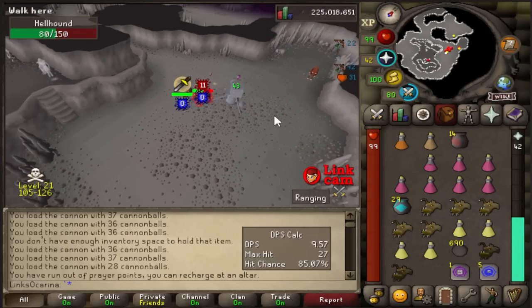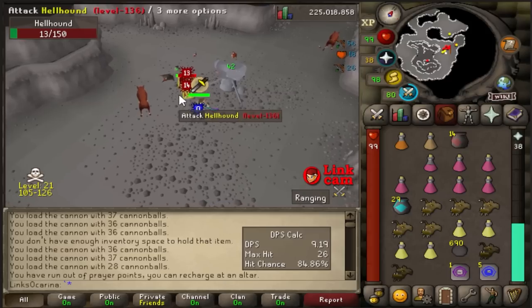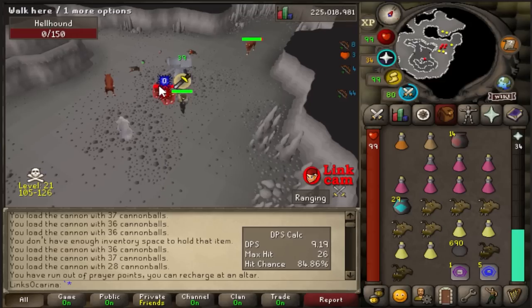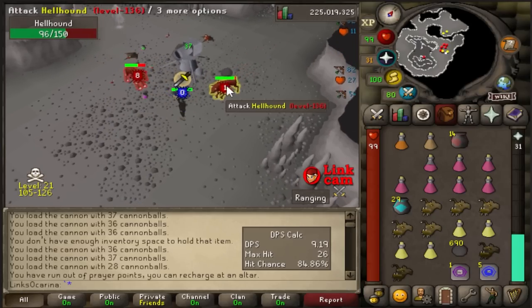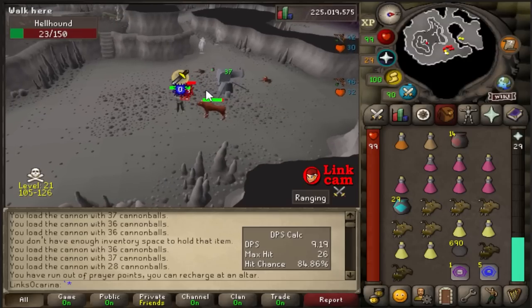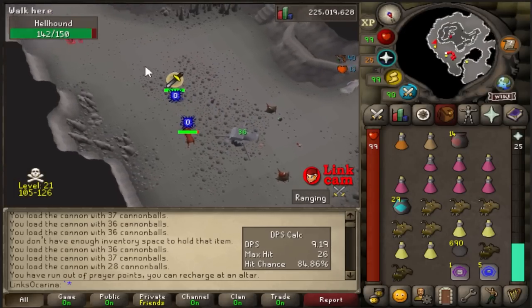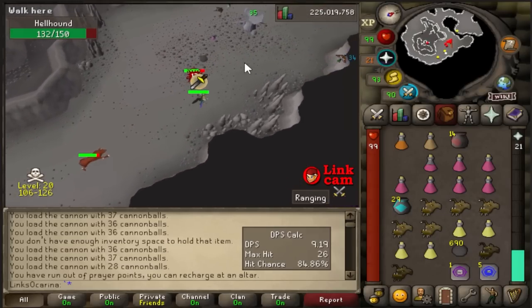Right, guys, getting very close to the point where I am going to have to just ditch this idea. I've got 690 cannonballs left. I guess with the fort we've got there, a little bit more. But this is not good. We've had two hard clues in 206 hellhounds, which is just crazy bad luck. I'm going to try and see if we can pull one more hellhound, or hard clue, sorry.